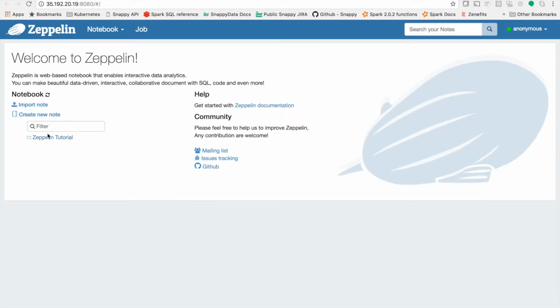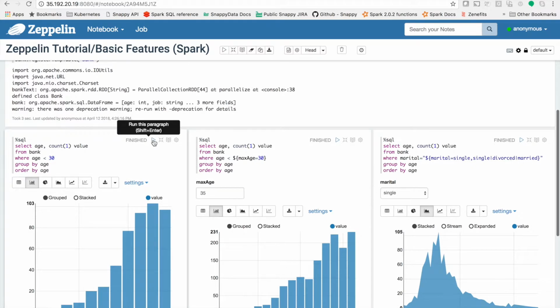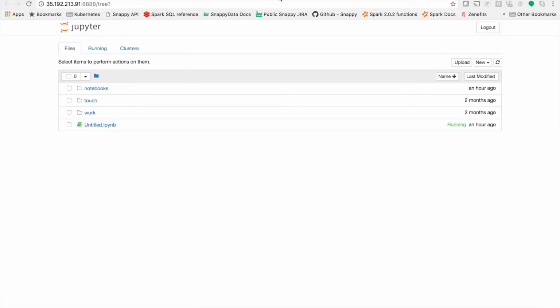If I'm in the Zeppelin environment and I want to run a Spark application, it's pretty darn easy, right? I have it all in one place. And of course, remember, in Kubernetes, if any of these pods were to fail, Kubernetes, and PKS, would automatically reinstantiate that pod, so you get high availability characteristics automatically.